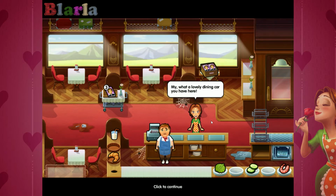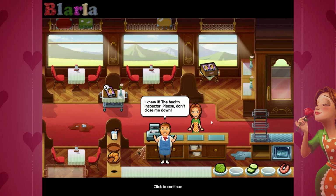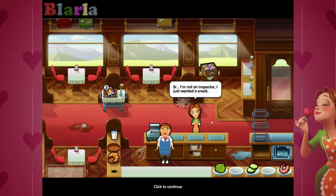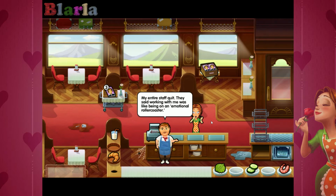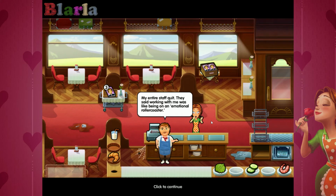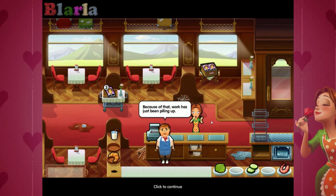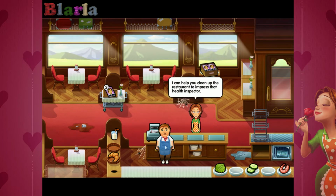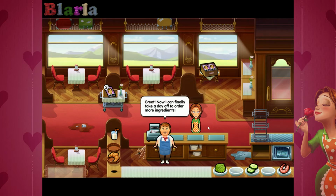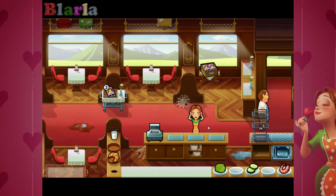Okay, so exciting. Paris by train. My, what a lovely dining car you have here. I knew it. The health inspector, please don't close me down. Please come back another time. I have 5 children to feed. 5! I am not an inspector. I just wanted a snack. Oh, in that case, we're closed. Okay, my entire staff quit. They said working with me was like being on an emotional roller coaster. I can't imagine why. Okay, because of that, work has just been piling up. I can help you clean up the restaurant to impress that health inspector. I'm pretty good at this. Let me see what I can do. Great! Now I can finally take a day off to order more ingredients.